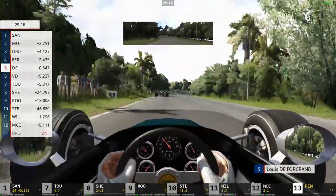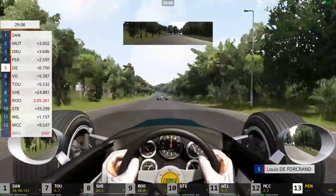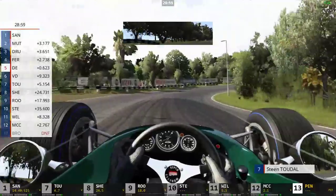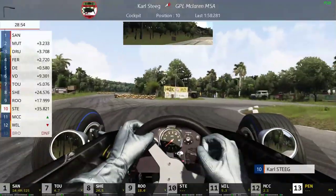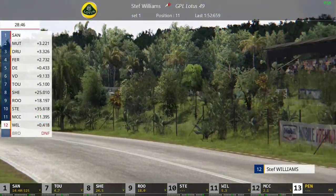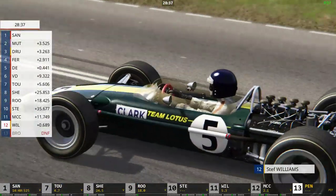Excuse me there, just having a quick drink of water, but we are back, and still it's Santini leading from Muttram, Drug, Ferrante, De Fourcroy, Van der Geest, and that is after the first 50 minutes of the race there, followed by Steen Tudel. Then it's Shepard, Roos, and then Stieg, and we've had a change for 11th as McLean has made his way back up past Williams. And they're about to be lapped by Tim Muttram, heading towards the hairpin. Ooh, Muttram getting a little bit held up in all of this as well, losing about a second.